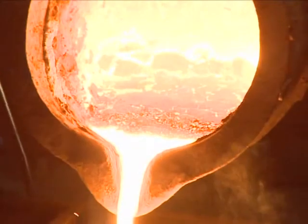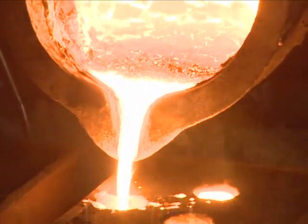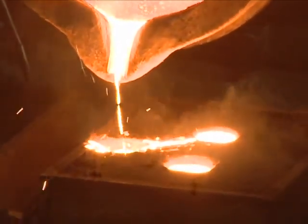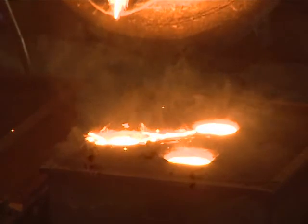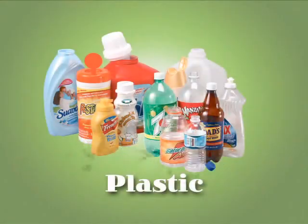The metals are sent to a smelter where they are melted down into bars or ingots. These bars are shipped to manufacturers, remelted, and placed into molds to create new products like cans, office supplies, even car and airplane parts. There are different types of plastics and all can be recycled.